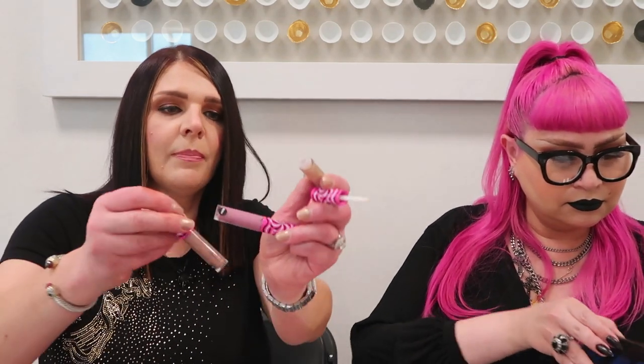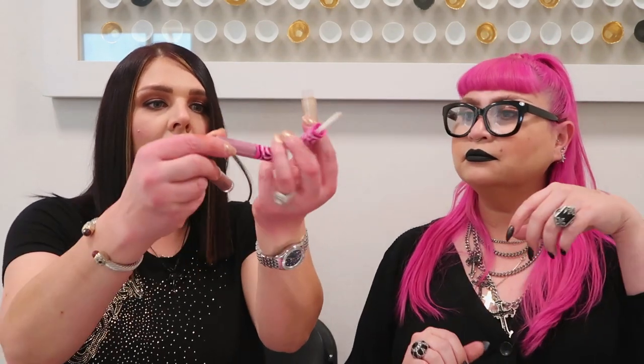Three colors for $23? I believe they're $23. Oh my God, it's less than $10 each lip gloss. Again, look at how pretty the packaging is too. My daughter will like this. I know she likes it.